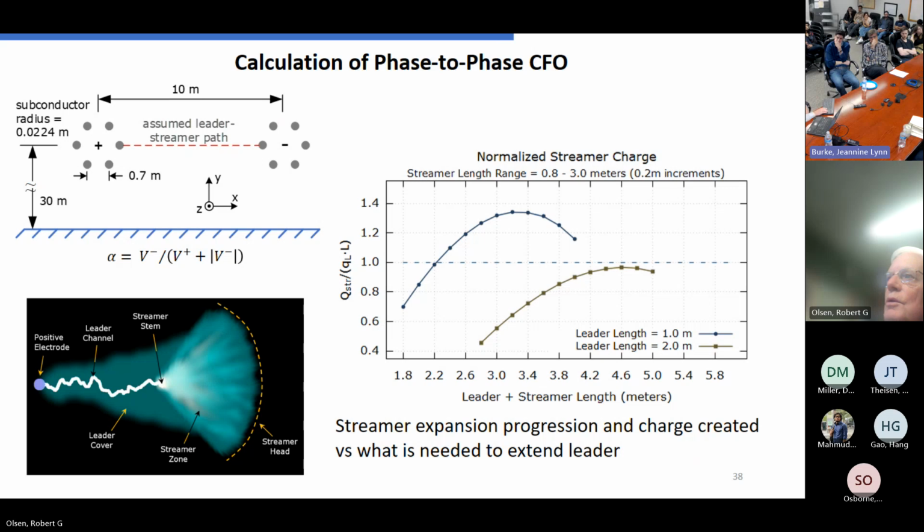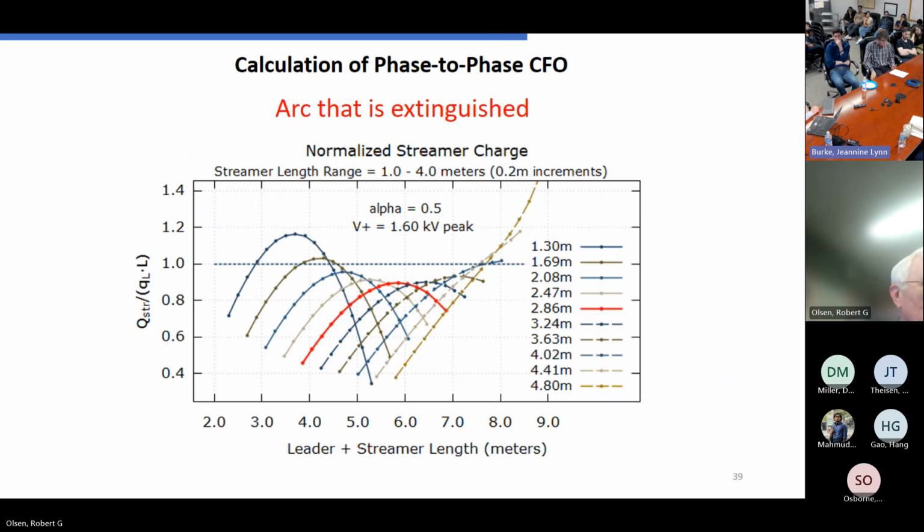In this case, however, you start with a leader of 2.7 meters here, keep going up, going up, going up, but eventually it gets here and it never reaches that point where the leader can extend, and it's extinguished, it's gone, right? So here's the case where an arc is extinguished, all right?